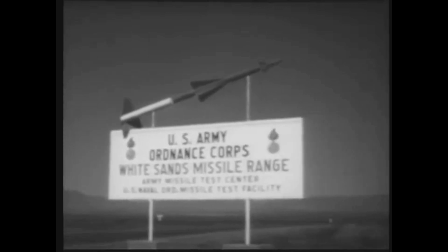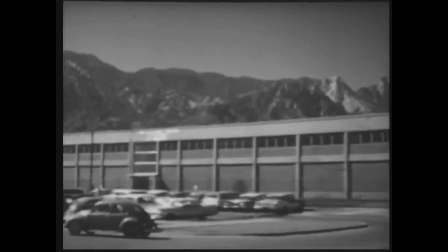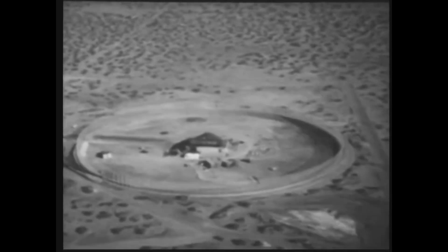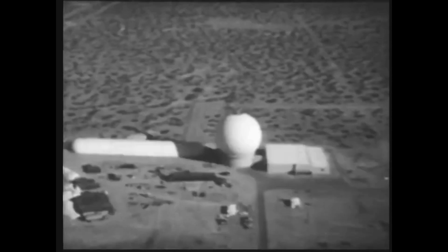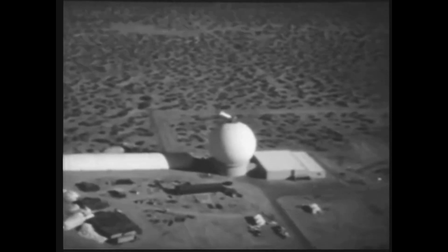The combined efforts of these many companies is directed toward completing a Zeus test installation at White Sands Missile Range, where thorough evaluation of the 2 other members of the Nike family have already taken place. The site is being constructed by the Corps of Engineers.